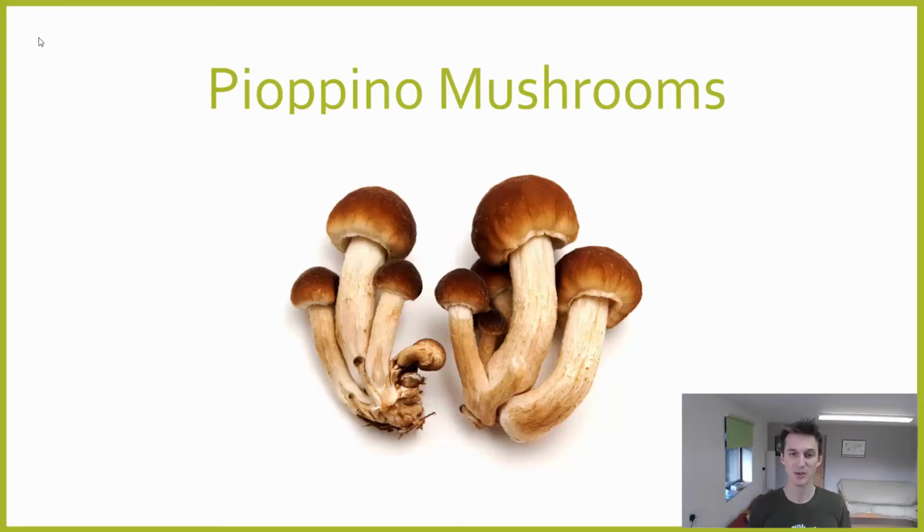These are just the ones that are most commonly available that you're most likely to come across these days. There are obviously some other cultivated varieties cultivated for medicine, which we'll come back to in just a moment.